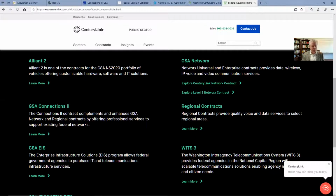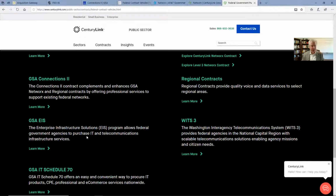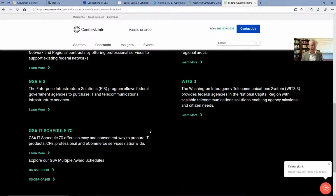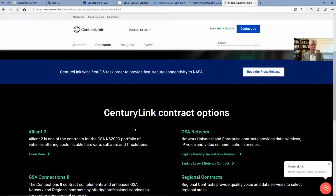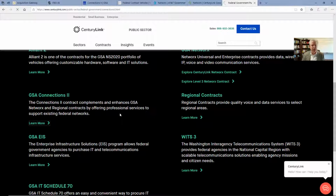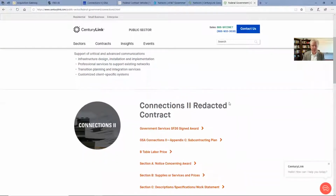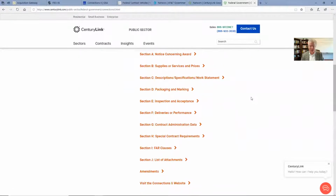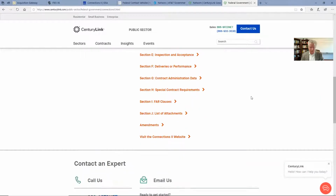This is local people, GSA Connections, WITS 3, EIS. So one of the things that I'm seeing, and I could look at this other customer, AT&T, in a second, or vendor, but there's this common group of contracts that they're all on, right? Let's click on Connections for one second to see if CenturyLink makes it easy to find their people. By the way, here's the labor category, or labor rates, if you want to see what their labor is. But what I'm looking for is their people.